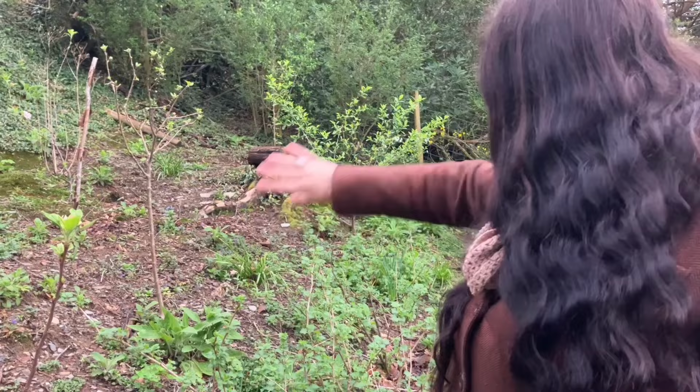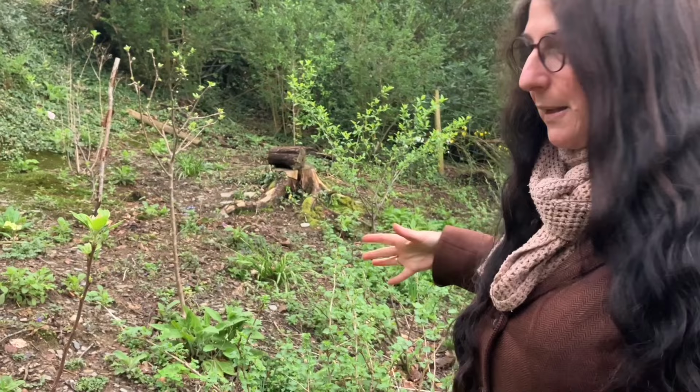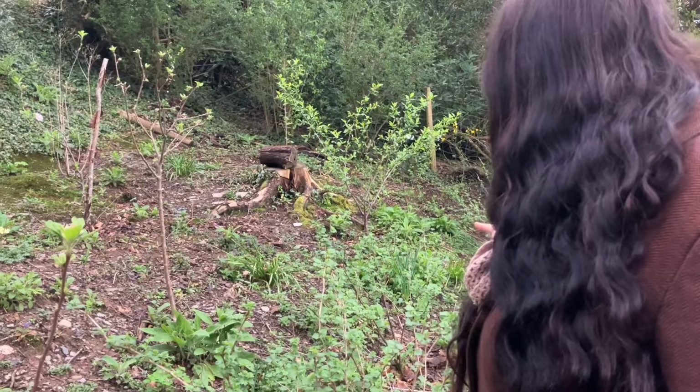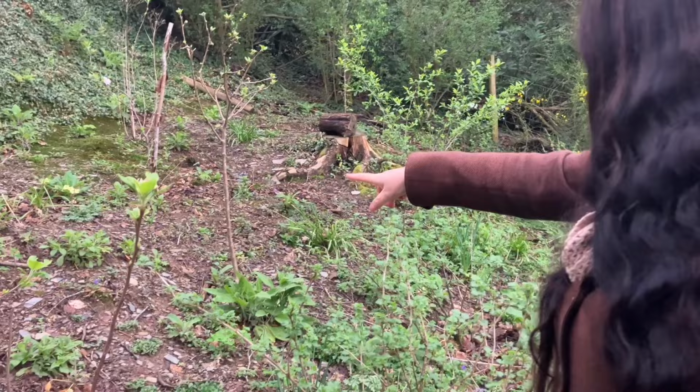It probably looks quite natural and maybe a bit scruffy, but it's absolutely full of native plants that flower their socks off and look lovely, don't they, Daisy, when they're all in flower. And also some of them are sort of medicinal as well. We've got, do you want to zoom in on the ground ivy, Daisy?